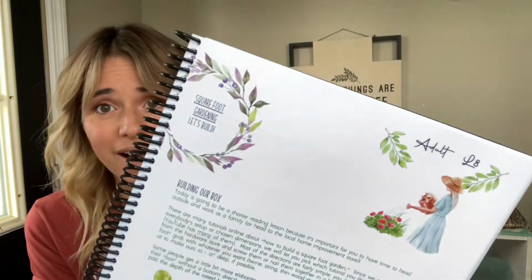Rewinding just a little bit, a brief history of me as a gardener, or not so much of a gardener. I have attempted gardening. I never did raised beds, but we did attempt to have a little vegetable garden in our backyard on a few different years with very little success. And so where we've left off is on lesson 8, which is build your garden box.